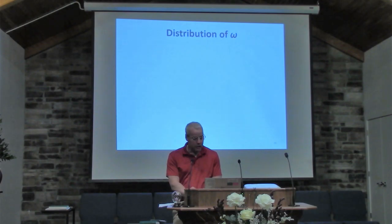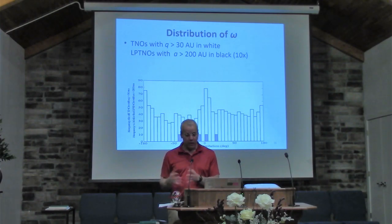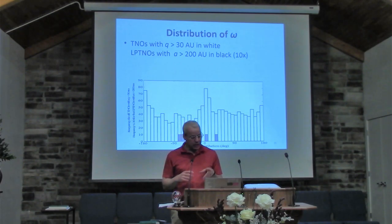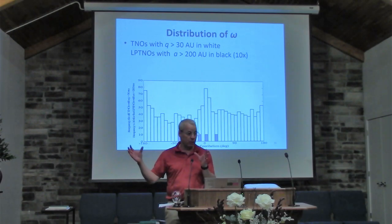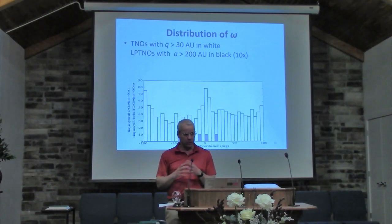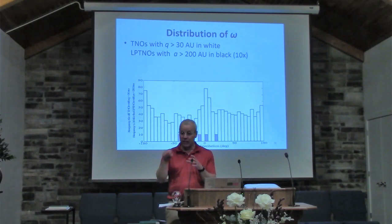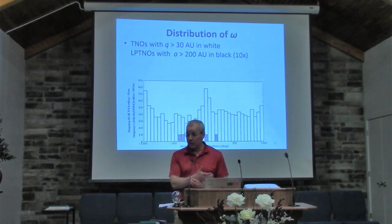Well, I did something that no one else had done, and I said, I'm not just going to look at just those 9 that are way out there. I'm going to look at every trans-Neptunian object that stays outside of Neptune's orbit. So this is a histogram at the bottom, and I included the white bars, or every TNO that has a radius of perihelion greater than 30 astronomical units, meaning it stays beyond Neptune's orbit. Pluto actually cuts inside Neptune's orbit, so this wasn't included. And most of the scientific literature in this area excludes anything that goes inside Neptune's orbit because that might change what you're looking at. There are about 1,600 of these at the time I did the study.